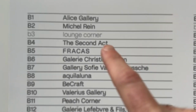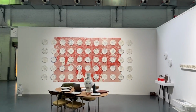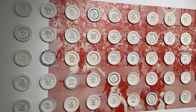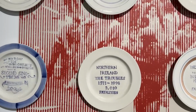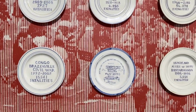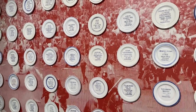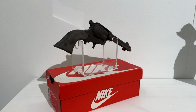So the Second Act Gallery is who I'm represented by, and this was their stand. So here are the plates that I made as part of a large project in 2017. It was a project about World War I, and these were commemorative plates, and each one marked a battle or a conflict since the end of the Great War, of which there were 226, with a total of 68 million fatalities. So I made a plate for each one of these conflicts.